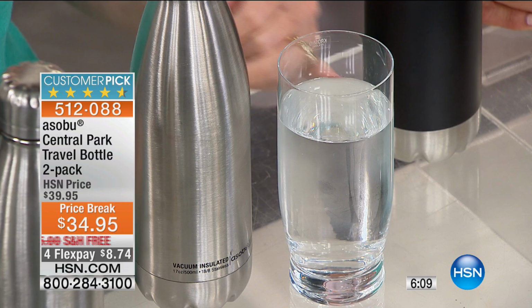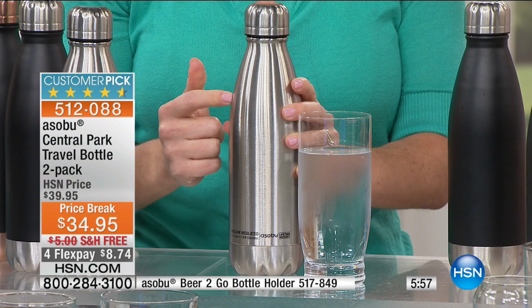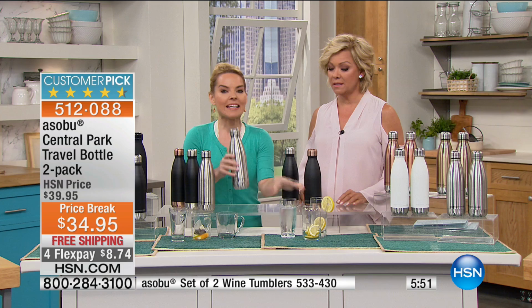What I love is when I travel, a lot of the airports now have water stations where you can actually go and fill up if you bring a bottle. So you can bring an empty bottle with you and fill it up once you get to your gate. If you know how expensive it is to get water at the airport, it will save you a lot.